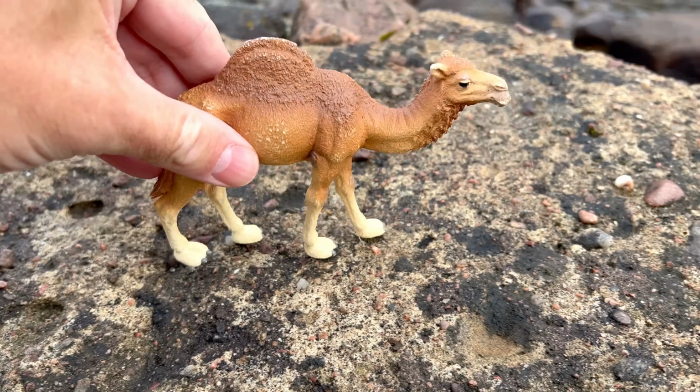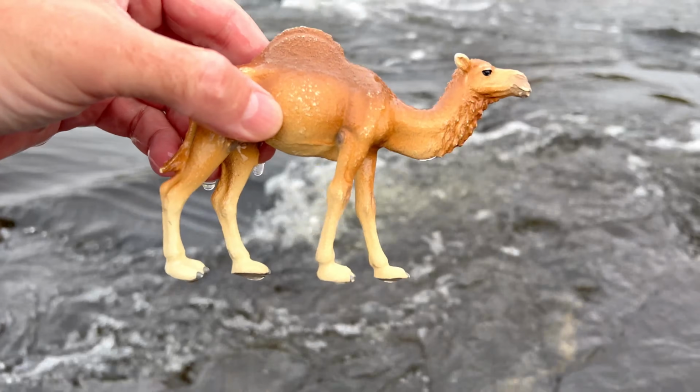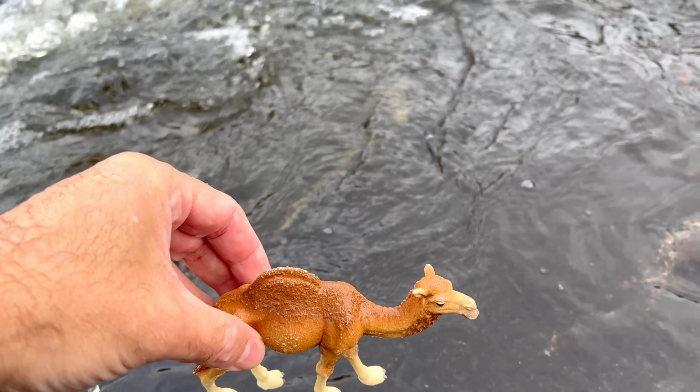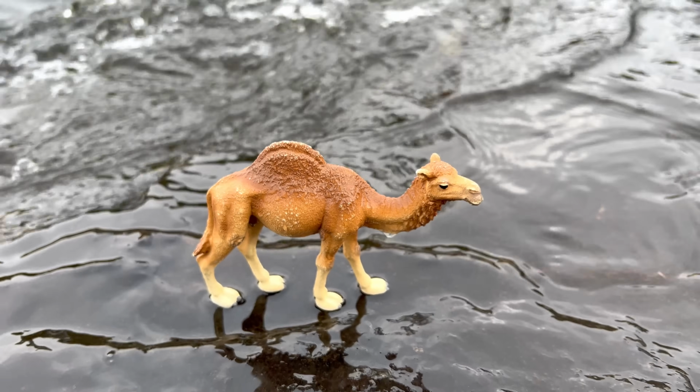Camels are large mammals that have long legs and a humped back. Camels are well adapted to desert life and can survive in extreme heat and harsh conditions.